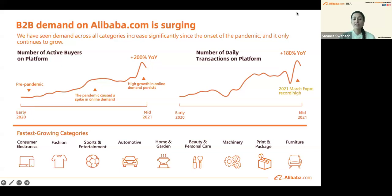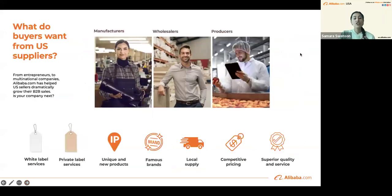A lot of the fastest growing categories, as we can see here, are consumer electronics, fashion, sports and entertainment, and automotive. On Alibaba.com, you can basically sell anything. You can also do the test if you go on Alibaba.com. You can look up any product, candles, chemicals, whatever you might be interested in, and most likely you'll be able to find it. So it's really a good platform, so you can sell all your products there.